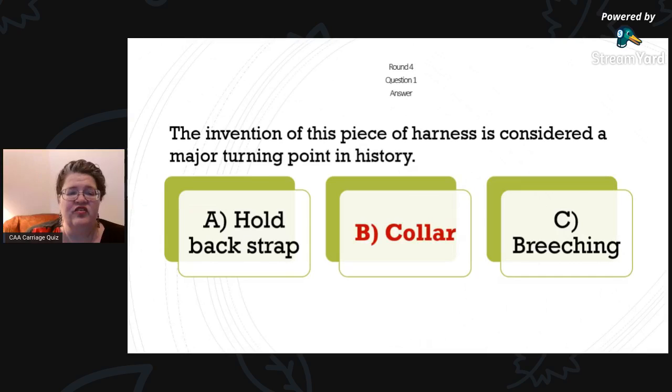Okay, the invention of this piece of harness is considered to be a major turning point in history, and that would be B, collar. The invention of the collar is considered a major turning point in history.